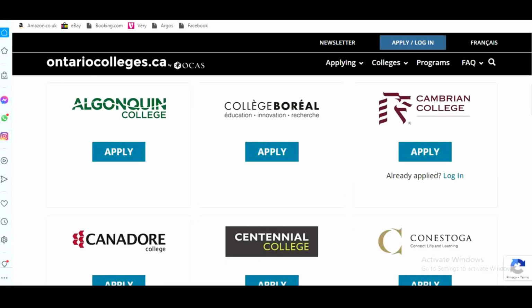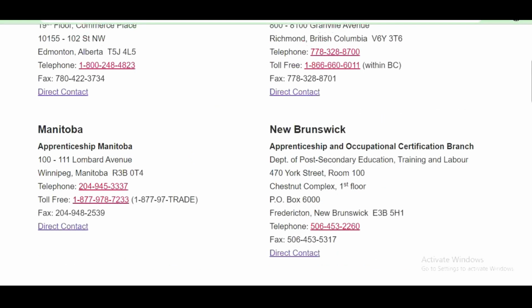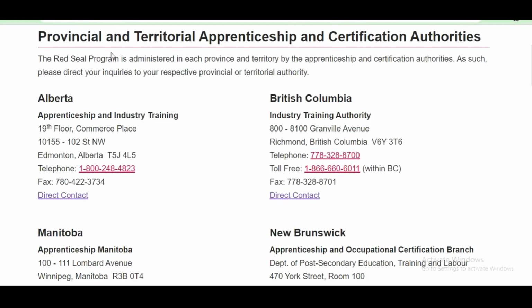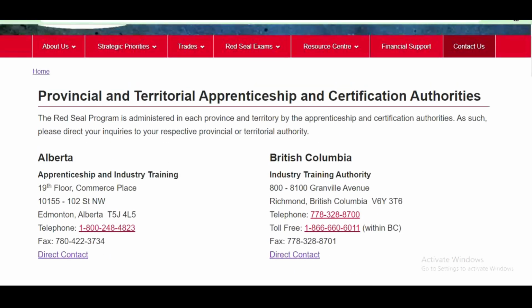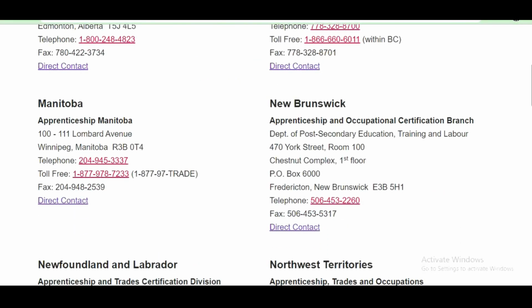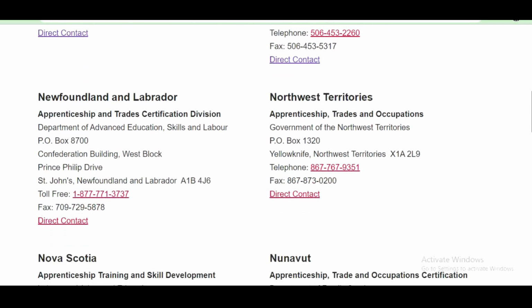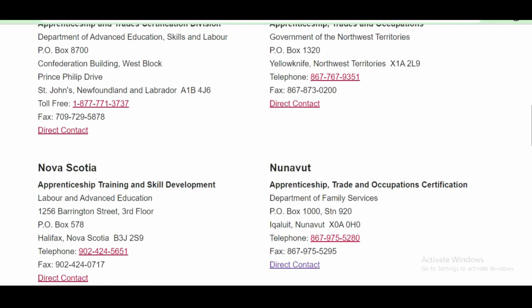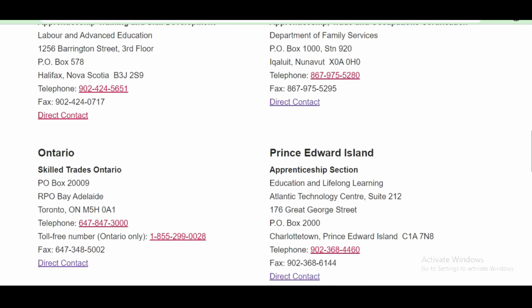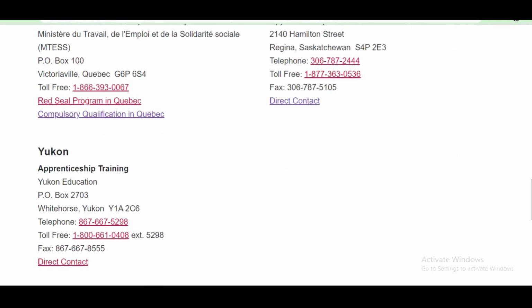Okay, let's go to the other one. This is it, guys. These are all the provinces that are offering the Provincial and Territorial Apprenticeship and Certification Authorities. As you can see, Alberta, British Columbia, Manitoba, New Brunswick, Newfoundland, Northwest Territories. We have Nova Scotia. As you can see, guys, this is it. These are all the provinces that are offering it. Okay, that is it, guys.